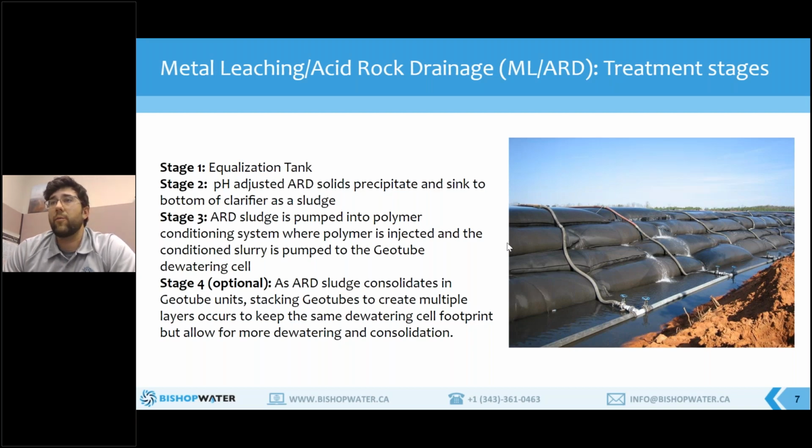Okay, so there's several ways to treat metal leaching and acid rock drainage issues, but the most common way is with lime to neutralize the acid and precipitate metals. An unfortunate side effect of this method is the production of large amounts of sludge. The sludge is heavy, bulky, large volume, costly to manage and dispose of, challenging to move off site.